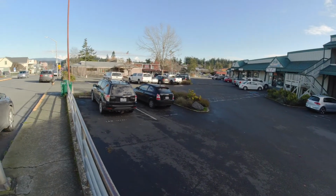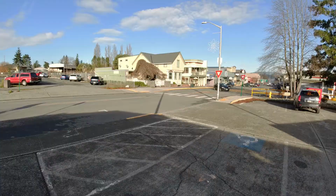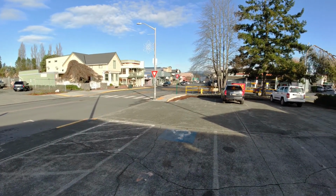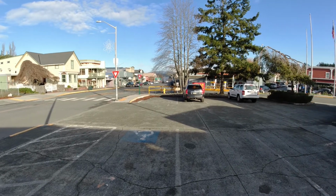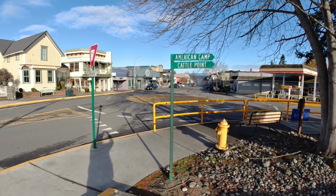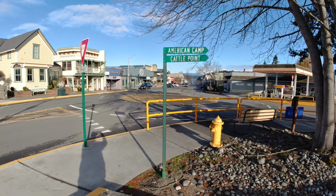And now you're coming up on the big intersection of Spring Street and Argyle Ave. At this point, you could take a right and go out to the American Camp and all the way out to the southern tip of the island at Cattle Point.